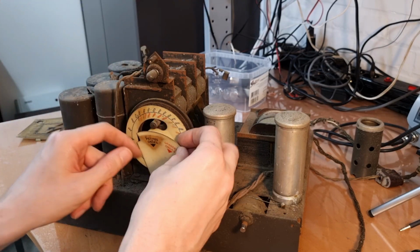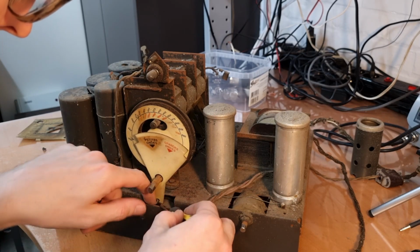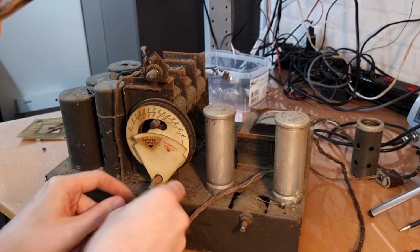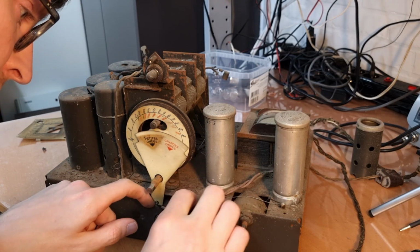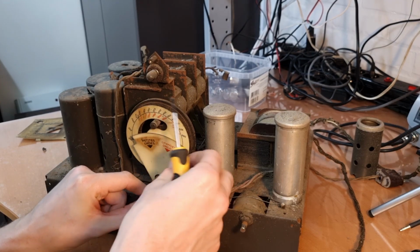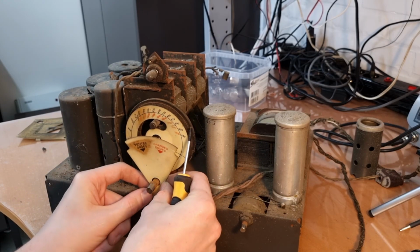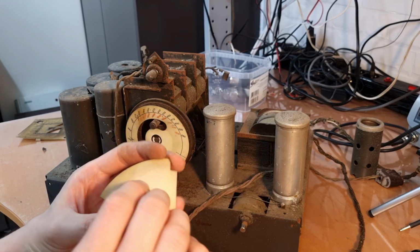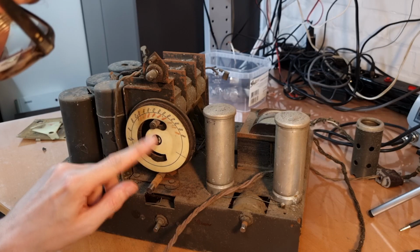How do I get this out? There is just a hinge here, which comes probably from the indicator or the dial, the band switch. I would like to get that out too, but yeah, it's possible to get it out normally. Yeah, see. This is okay. It's also paper. Or a sort of cardboard. No, it's plastic. This is a sort of plastic. Interesting. This one has a screw.